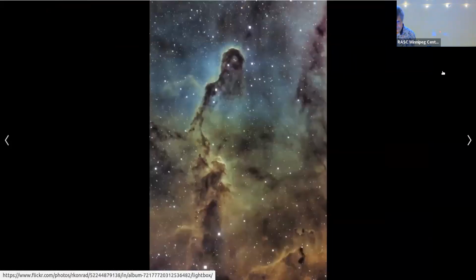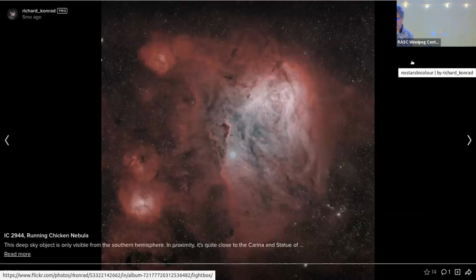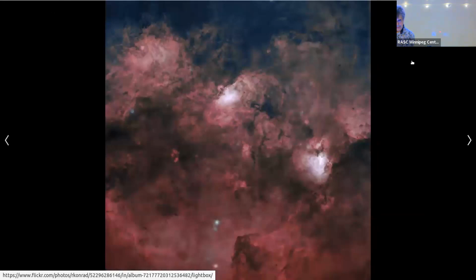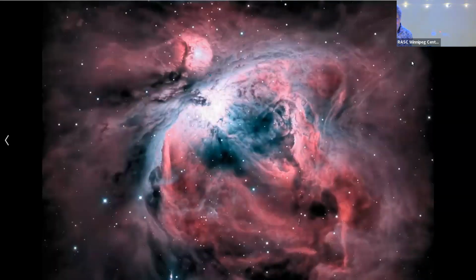And that's from Utah. That's from Chile. That's from Australia. I think it's a 120 refractor. The Running Chicken Nebula. You can't really see the chicken in there, unless you can. And this is also from Chile. This is the M16, M17 environment. And now we have bicolor of North American Nebula. Bicolor of the Tarantula is taken from Australia. And then finally M42 from Utah.